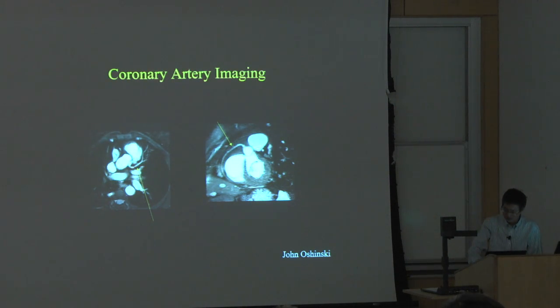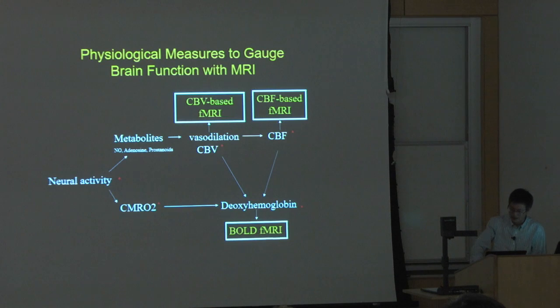So I'm going to now do a little bit more detailed discussion on brain imaging. This is why we got this scanner here, and this is an area that I have spent about 20 years working on. So let's look at physiology first. Even though we are physicists, I'm a physicist myself, so I'm trying to simplify this.